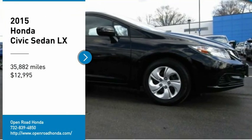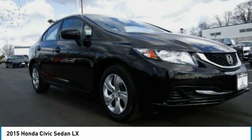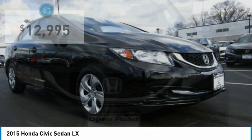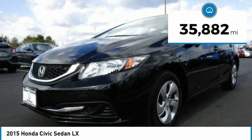Take a ride in the 2015 Honda Civic. Practical, awesome gas mileage, and incredibly reliable, and is priced below $15,000. This vehicle has less than 40,000 miles.